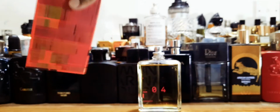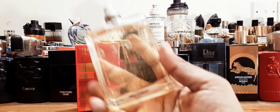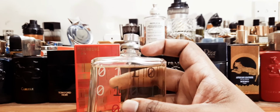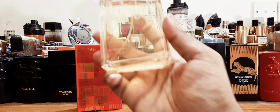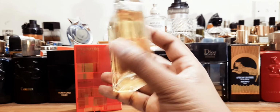So there's the box, a simplistic paper box, nothing crazy. The packaging is just like Molecule 01. It doesn't come with the cap. Second thing, the neck is kind of open, which I personally do not like. These look kind of cheap, honestly speaking, but some houses do that. The bottle overall looks okay. The juice color is kind of like Terre d'Hermes, an orangey juice color.